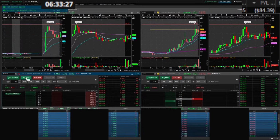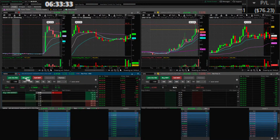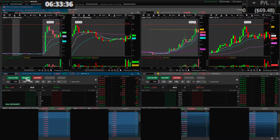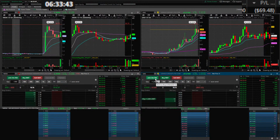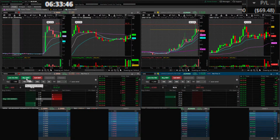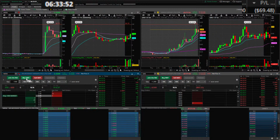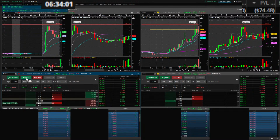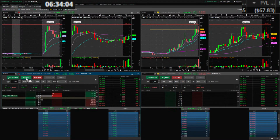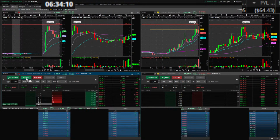Watching break of 40. Out at 44. If it holds up around 40, we can get back in. Only if it holds around 40 though. And at 39 here, watching back over 40. 44 is the high. Watching 44, can we get that break of 44?